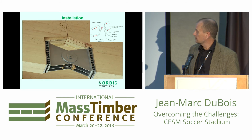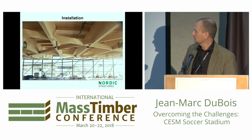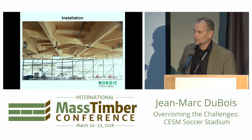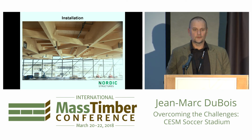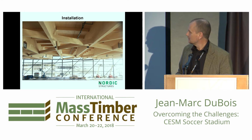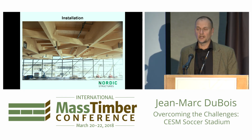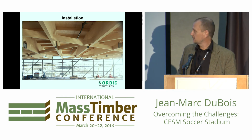And here you see the finished product. I think that looks kind of cool. The architect really was proud of his vision, but he wanted all that wood to be all wood. So we ended up cladding those joints, which I think may have been a little bit of an opportunity lost to really talk about it, but it does look kind of interesting.